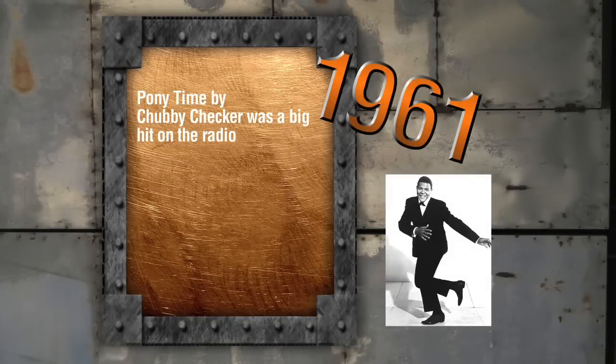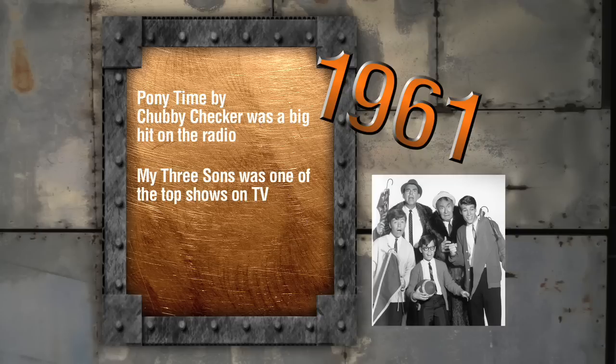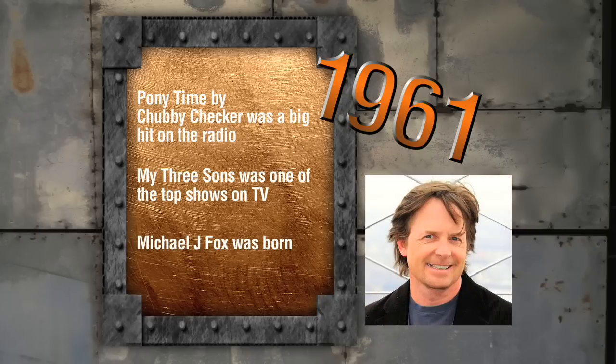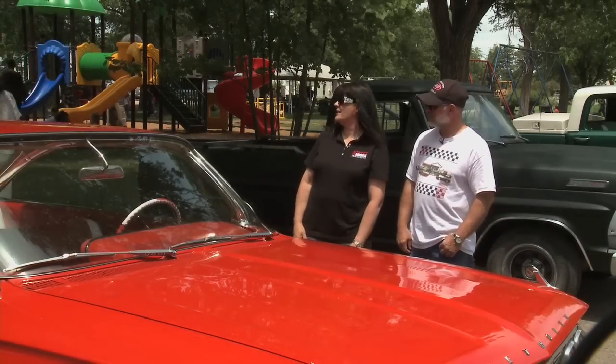In 1961, Pony Time by Chubby Checker was a big hit on the radio. My Three Sons was one of the top shows on TV, and Michael J. Fox was born.